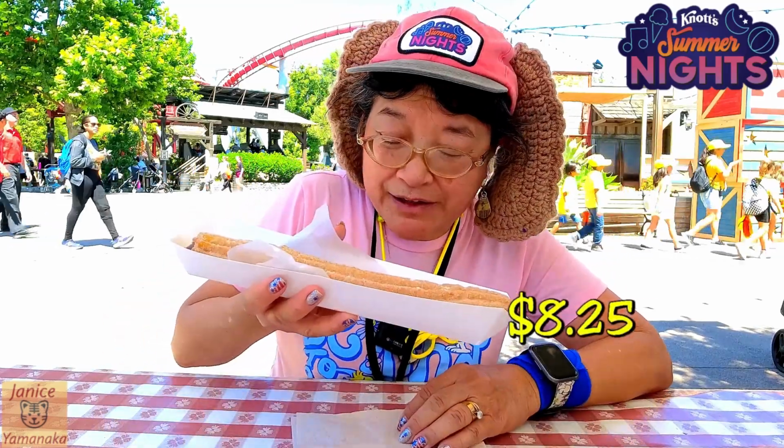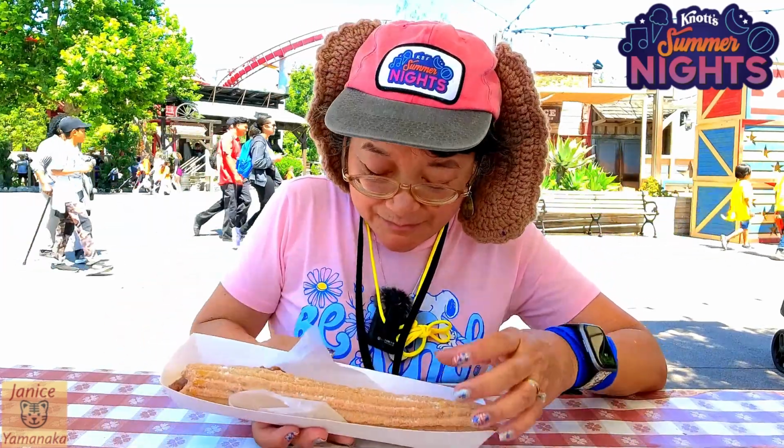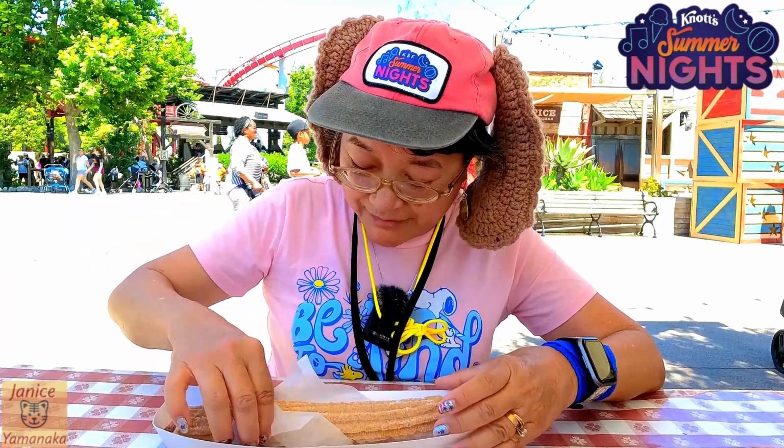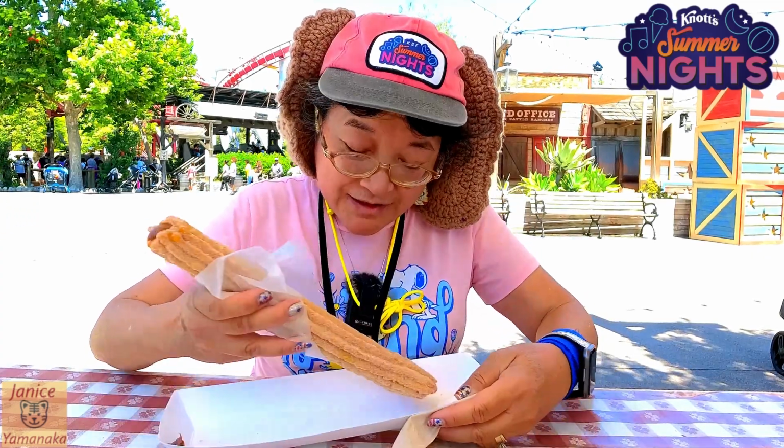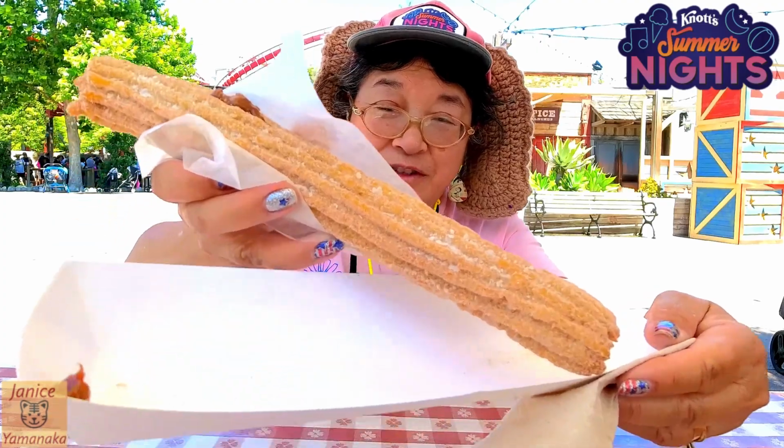So this one is actually only $8.25, so I just bought it because it's under the price point of the average price of the items. Especially since I do get a discount too. So, whoa, here's the caramel. I guess there's some of the salt.